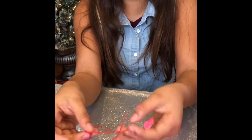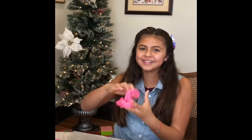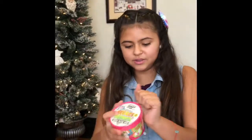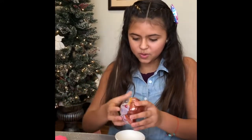I like the different colors. They don't just use one specific color, they use different. We're making this one. Ta-da! Secret slime. So let's open this up. Cool. Look at that color.